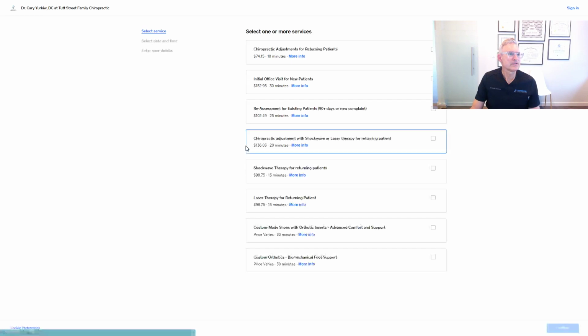And when you do, you're going to look for the third option right here. So this is the first, the second, and the third one says reassessment for existing patients that have not been in for 90 days or more, or they have a new complaint. So if you have a new complaint, or if you haven't been in for 90 days or more, this is the right option for you. Click on that checkbox and then click continue.